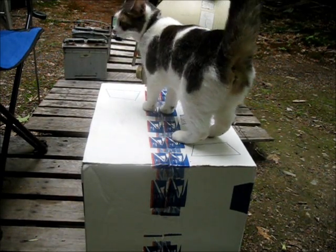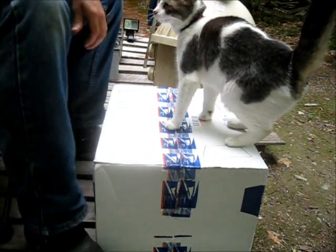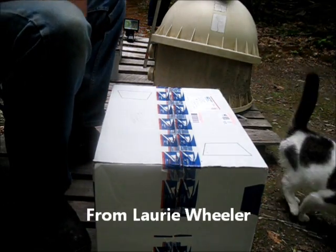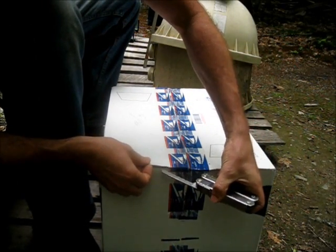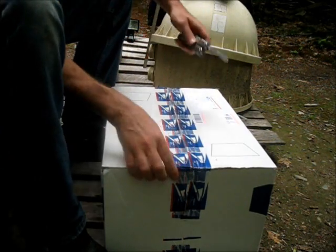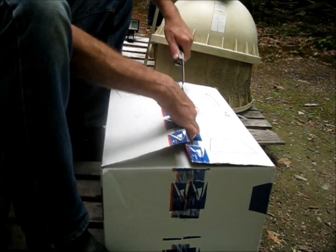Well, even outdoors, the baby cat knows when a box has arrived. She's all excited. There's a box here from Lori Wheeler on YouTube. So let's see what we have here. I do know there's going to be some special things for the baby cat in here. Beyond that, I don't know what to expect.